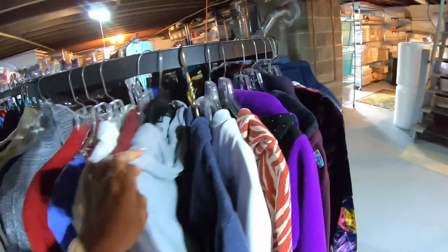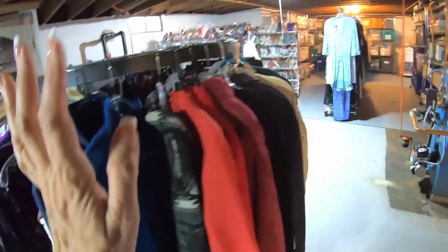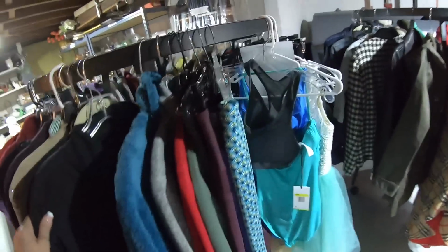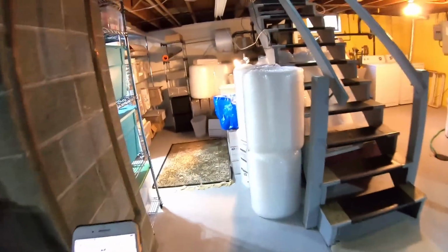I might have folded this already. I'm not seeing it on this rack, but it is fairly new. So when something is fairly new, I look at the racks first. I try to remember to look at the racks first, and I don't see it. So tops would be here. So that tells me that it is folded into the bin.